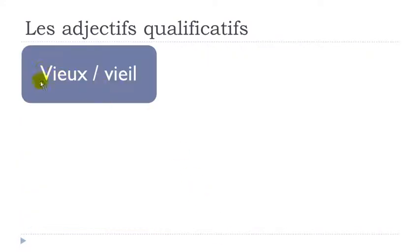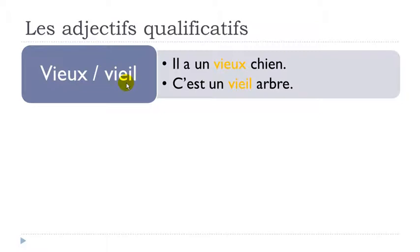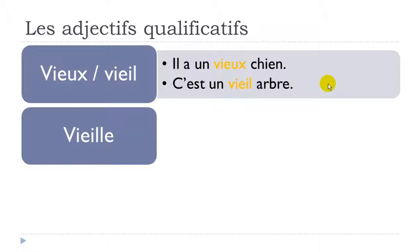So let's see now, vieux. So vieux behaves like the two previous adjectives we saw. So you will have two versions for the masculine form. So this one, the official way. And then the second one for the words which are starting with a sound of a vowel, like here, arbre. Okay, so for a normal word, like chien here, dog, you don't have the sound of a vowel at the beginning. So il a un vieux chien. Okay, and here, c'est un vieil arbre.